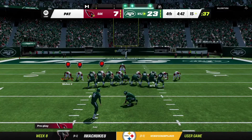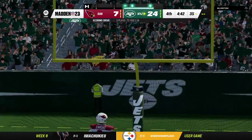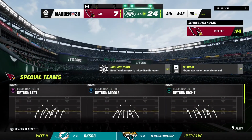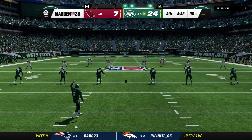Love the math there, and at this point in the 4th quarter, look, we all need next-gen stats, right? We all use them, but we don't need them here, do we? Because that means it's almost a certain victory. Extra point by Gay is up and good. And that'll make this a 3-score game now. The lead moves to 17.